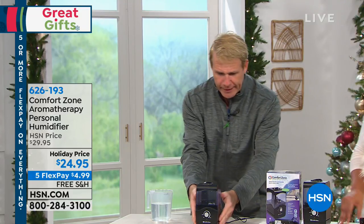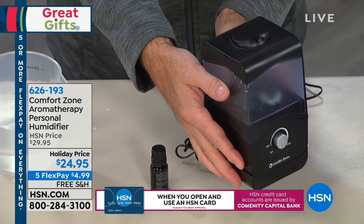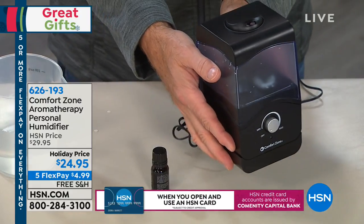Yes. So this is the unit right here. It weighs about a pound. Very, very lightweight. You can see the reservoir. This is the smallest humidifier I've seen. Right. I love how small it is. It's personal. Yes. I take this very personally.